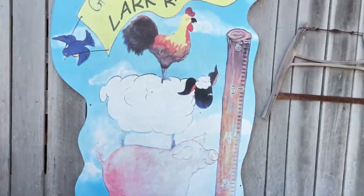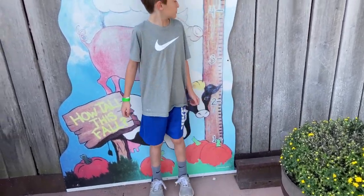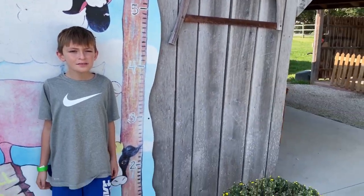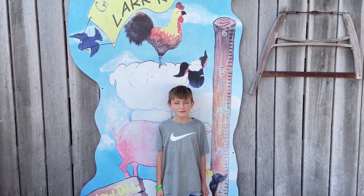Okay. All right, we're going to see how tall Brennan is here. Stand to the side and we'll just kind of... All right, so he's almost... Look straight ahead, B. Don't put your head down. All right, my boy looks like he's 4 foot. Almost 4'8".